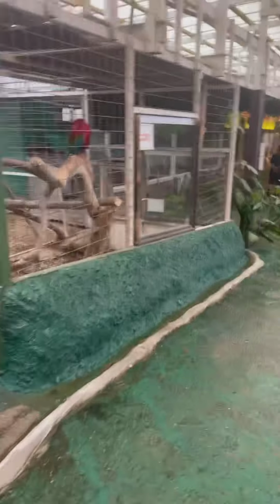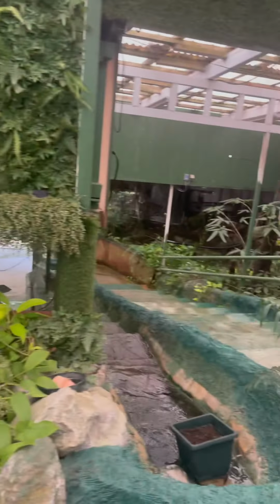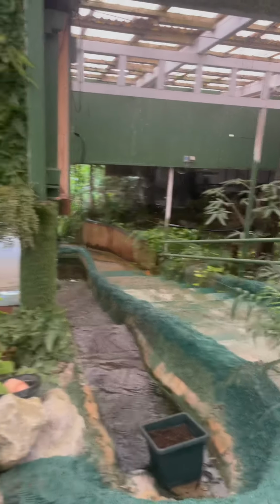There's a fake bird over there. Fake bird. But we'll be showing you real ones, okay? So let's go. Yes? That one is a bird. Yes, a bird. Okay, let's go.